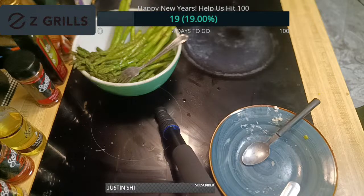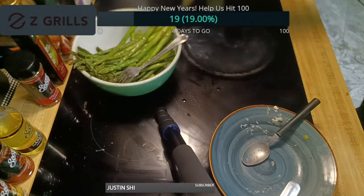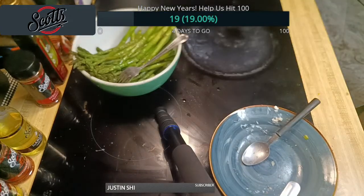Time for me to go check the smoker. I think we're going to be just short. Still got a little more time. About to start doing shadow puppets in front of the camera.